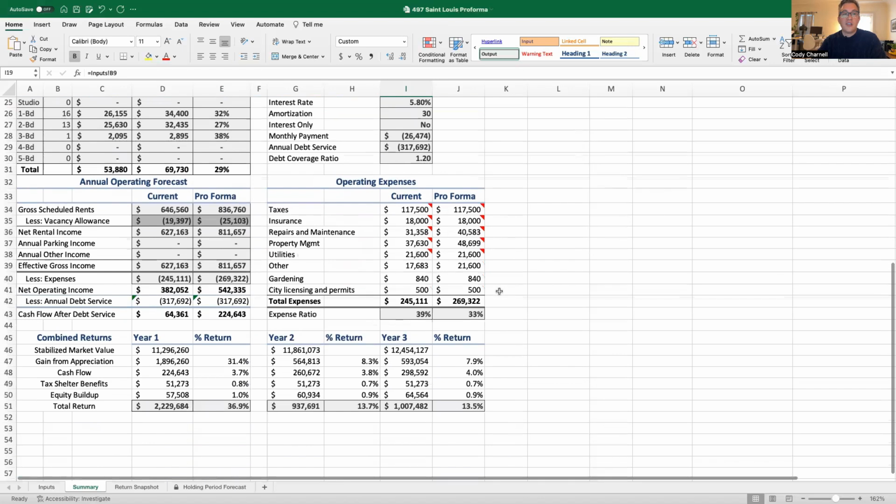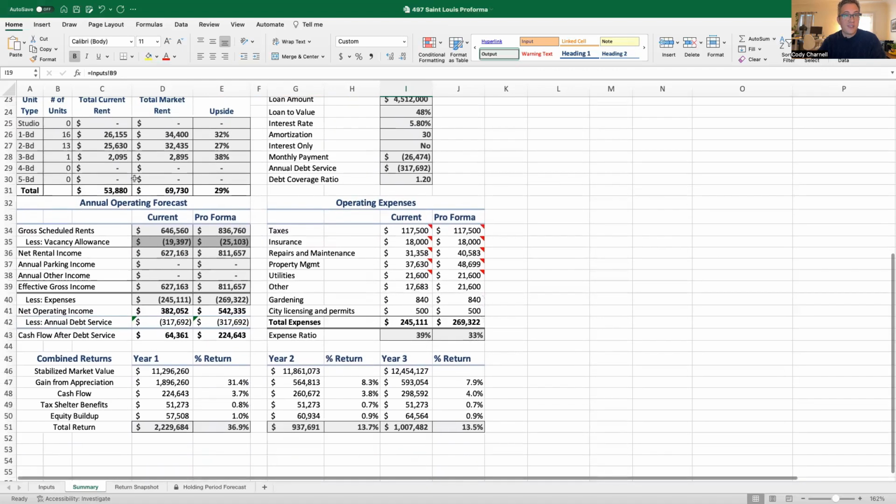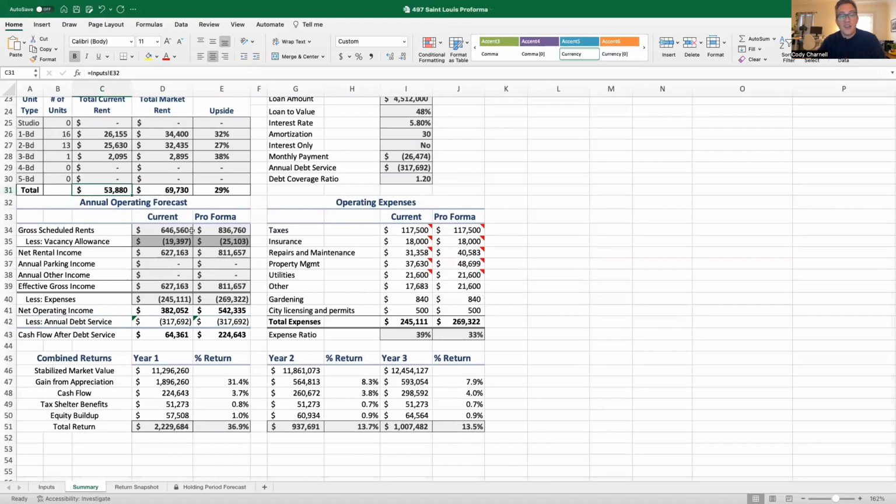Then if we scroll down here, you can see current versus market performance. These are our current rents. Right now it's collecting about 53,880 per month in rents. You can increase that to close to 70,000 once you include laundry and any storage rent that you're able to collect. This number should be over 70,000. So that's about 30% upside in rents.